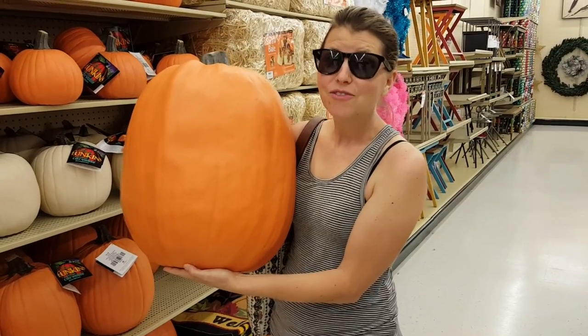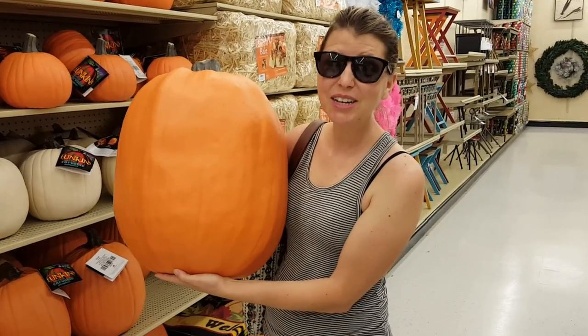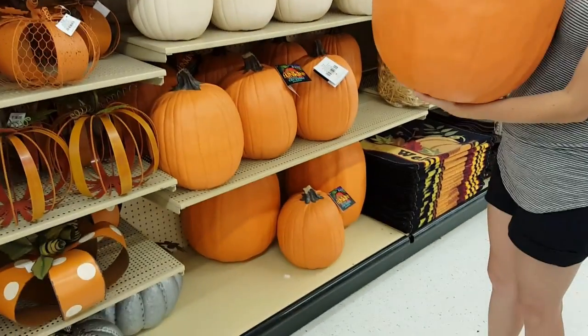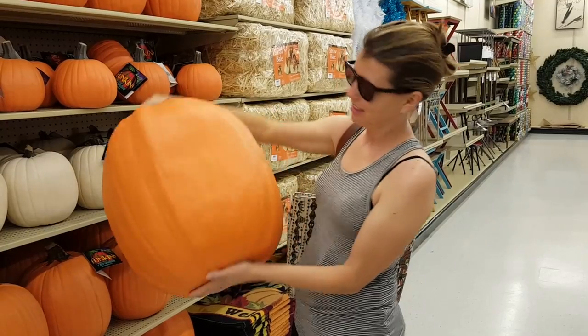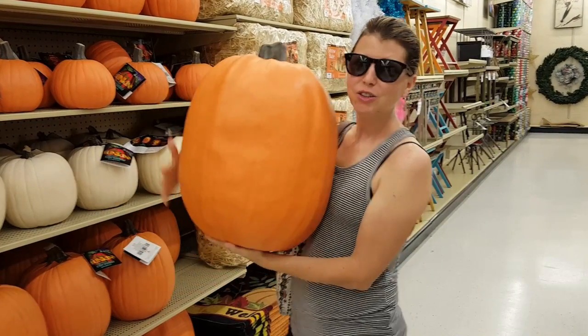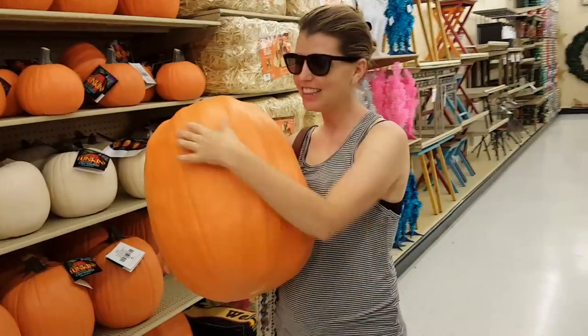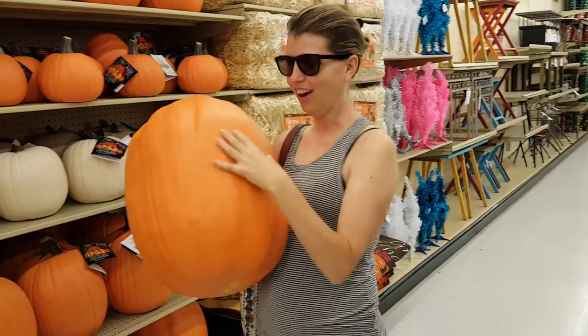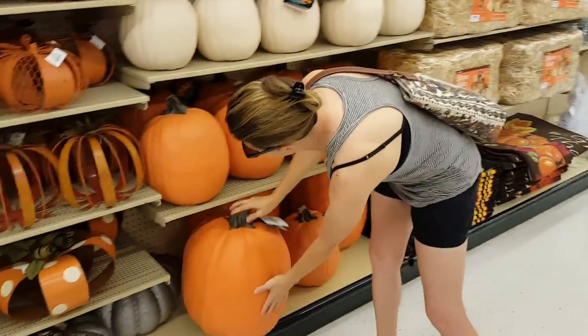Look at this pumpkin. It's huge. It is huge. It's awesome. We first saw these guys, and then there were these three down there that are huge. This is gigantic. You could put a whole scene on there. The smiley face. You could do all kinds of them. That's awesome. Do you want to take that home?